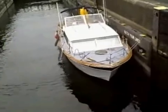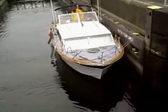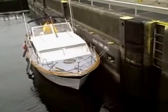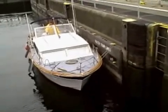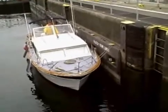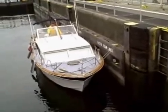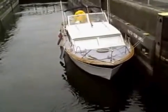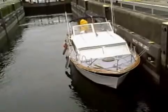Here we can see a small pleasure craft waiting for the locks to fill up so it can enter Lake Washington. If you can make them out, the boats tie up by rope to the side, and then the sides raise. So now he's in the process of raising. It'll be a few minutes before he passes through the locks.